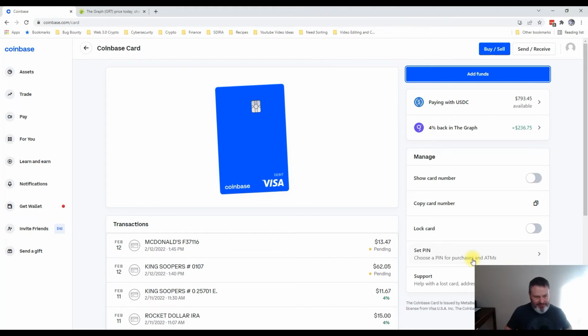There's no credit check, really no barrier to entry other than doing some know your customer, sending in your identifying information and all that, which could be a con for some people, but let's face it, the AML, anti-money laundering stuff is not going away anytime soon that I can tell, and it's only getting tighter, so big deal.